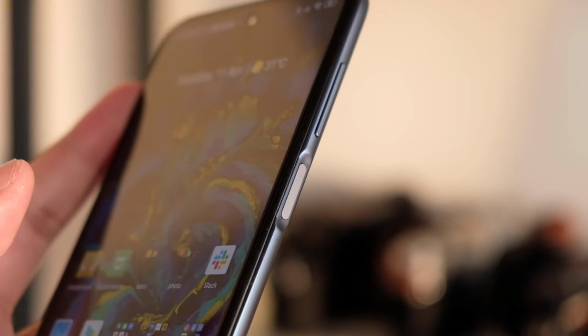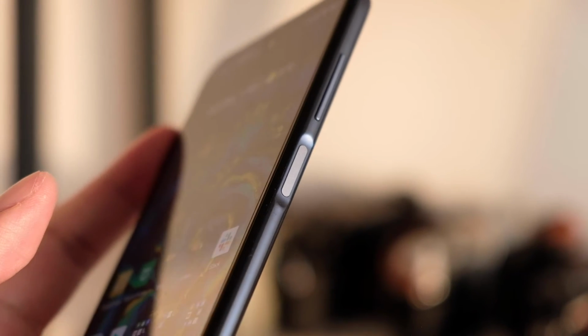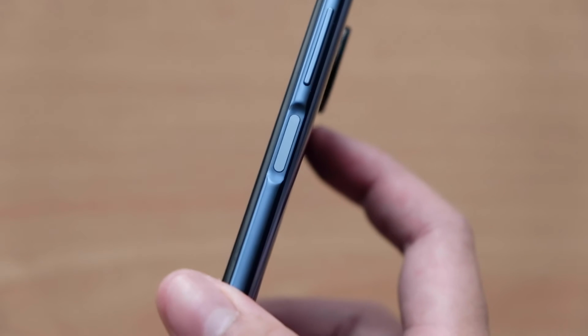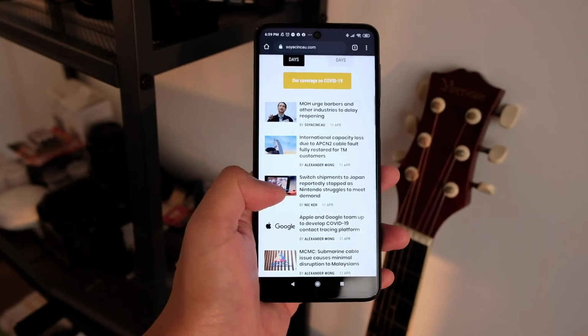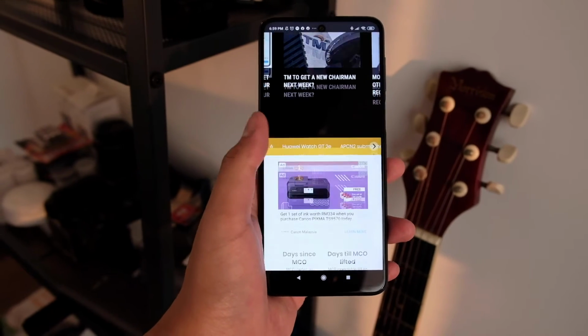I am, however, not a fan of where they've put the fingerprint scanner because now it is on the side of the smartphone. To me personally, I feel like this is the most inconvenient place to put it because it's very hard to reach and it's not somewhere my finger naturally rests when I'm holding a smartphone. But then again, I guess that's more down to personal preference because as far as how accurate and fast the fingerprint scanner is, this one is right up there.